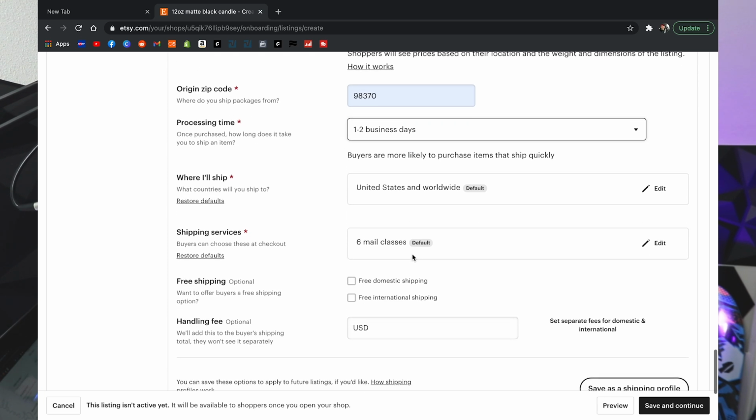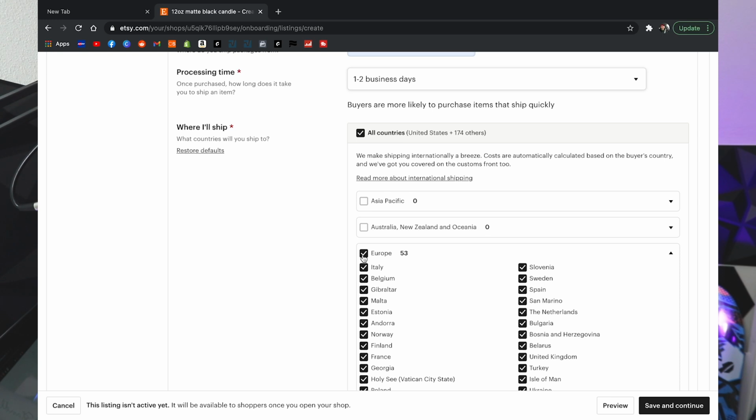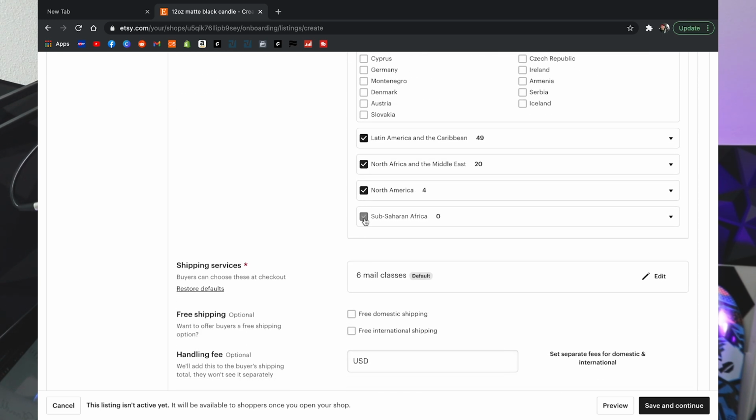And this one, you can do United States, world. This is where I'll ship. We're gonna go ahead and do just the US right now. We'll have to test out some of the other countries later just to see what shipping prices are. But you can see when you don't ship worldwide, you definitely limit your choices.